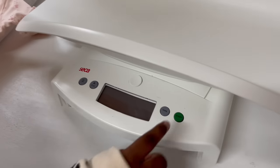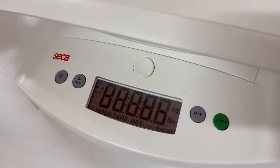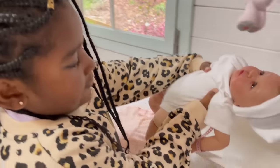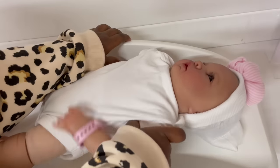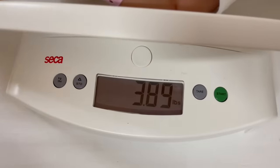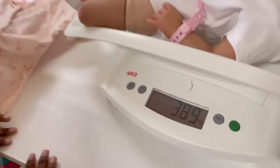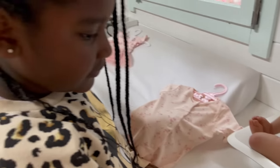Naya, can you press the on button here? Just there. Turn it on. That's it. She'll go to zero. That's it. And then we're going to weigh her. Can you pop her on the scales? That's it. And we'll see what she weighs. What does she weigh? Can you see the numbers there? 3.89, isn't it? Okay, so we'll fill that out.